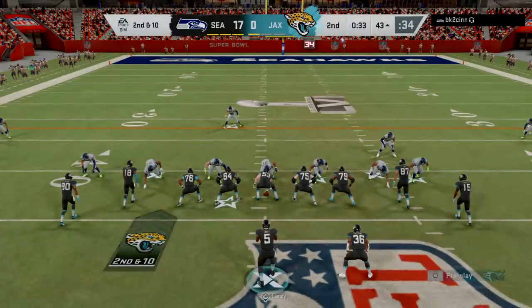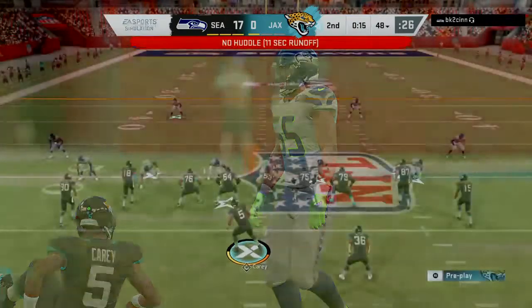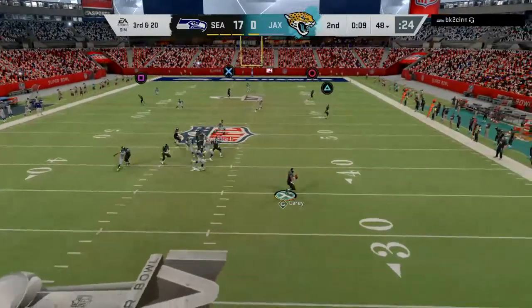They're running it off the play fake. Carey, and he's going to be hit and taken down back right around the 48-yard line. Bradley Chubb able to drop him that time for his second sack of the evening.